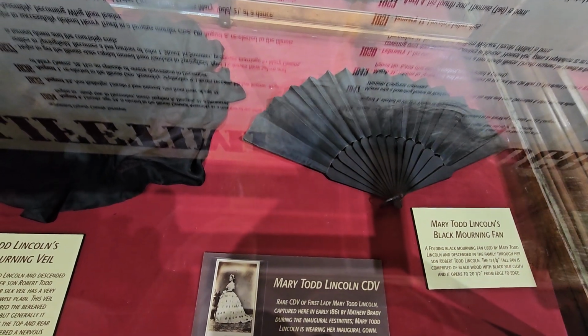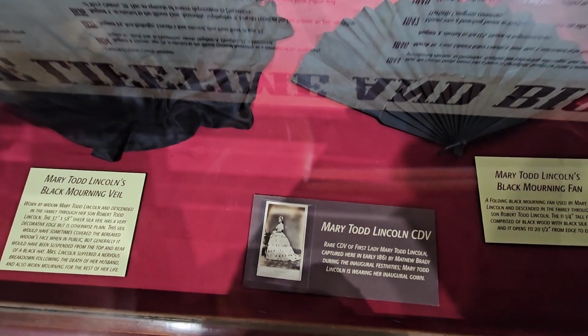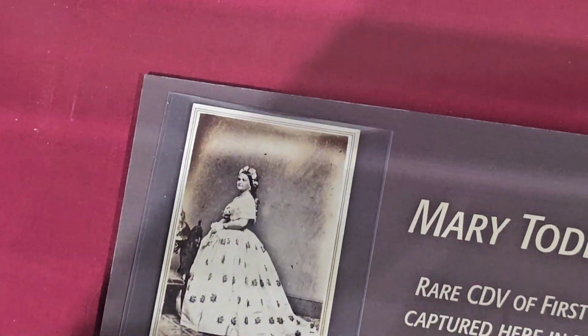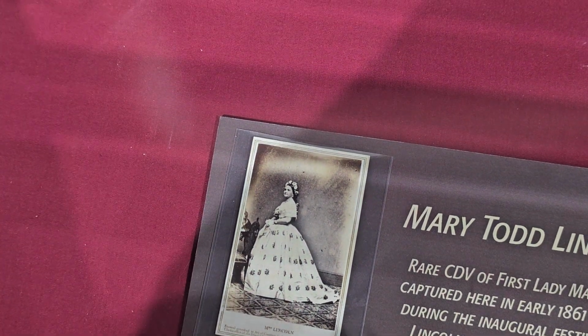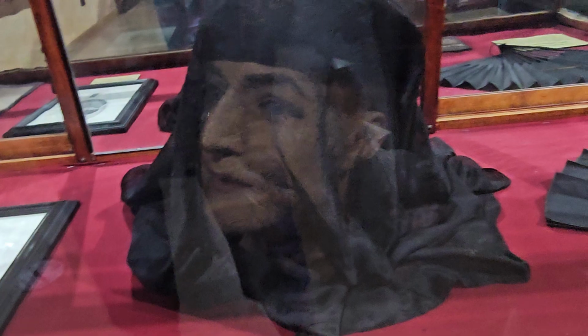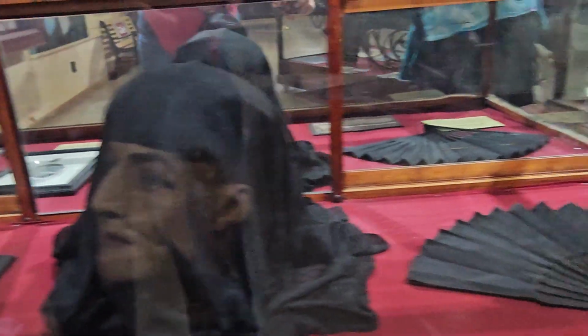But what sort of a marriage did the Lincolns have inside that house? It's a topic that still divides historians today. This is Mary Todd Lincoln's inaugural gown, right there. And then this is her mourning veil. It's hard to see through the glass. Everything's reflecting. Let me do it this way. Oh, I see a face in there. Where's the face coming from? Yeah, there's something that looks real.